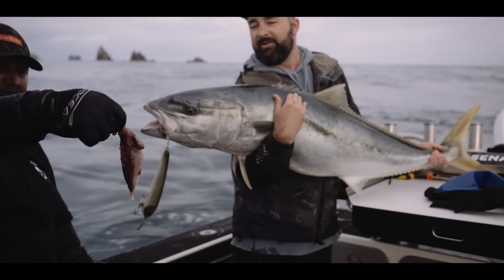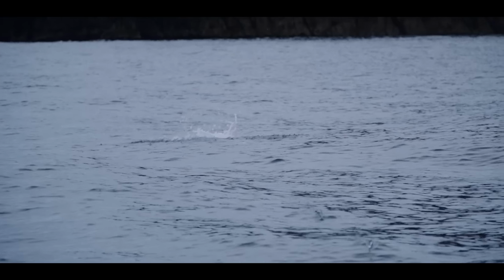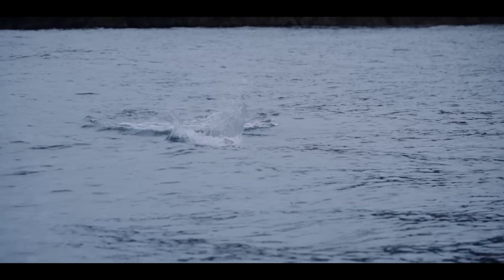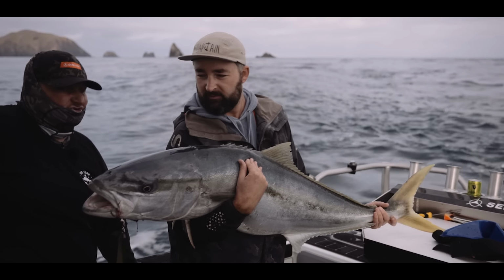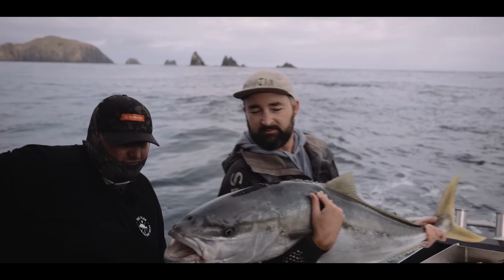Yeah, man. So in all the current here, like I said earlier, is all the nutrients from the cold water getting pushed up, and all the krill that are feeding on all the baitfish here, and so the kingies are close behind. And there's lots today, man. Those schools are massive, man. Huge. So we should be able to keep working them and hopefully get some even bigger ones, man.